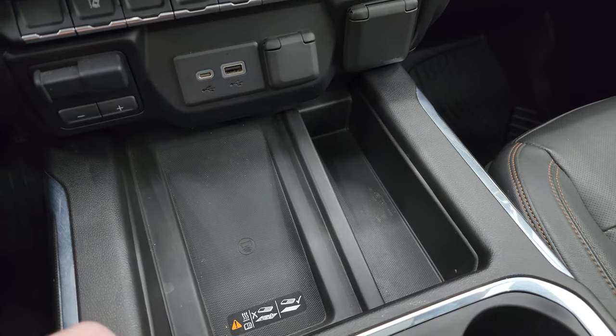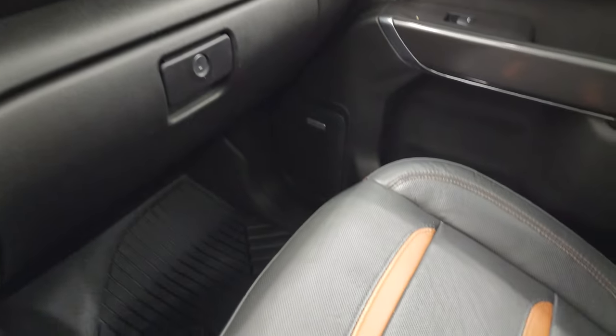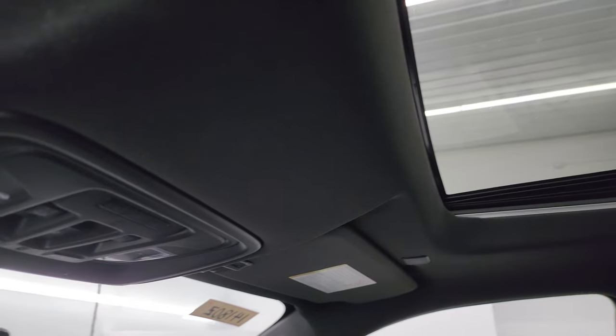There is the wireless cell phone charge pad right here, keyless entry with remote start on it, and power drop-down tailgate. Dual glove boxes, passenger side floor mat, and seat are in excellent condition. I don't think this truck's ever been smoked in. Smells very clean inside. Headliner is in great shape. No rips or tears on that, and it does have the power sunroof here.